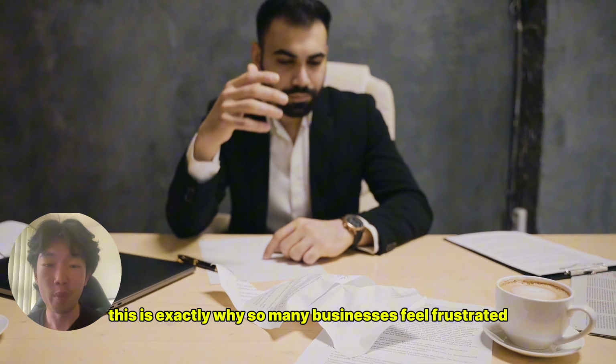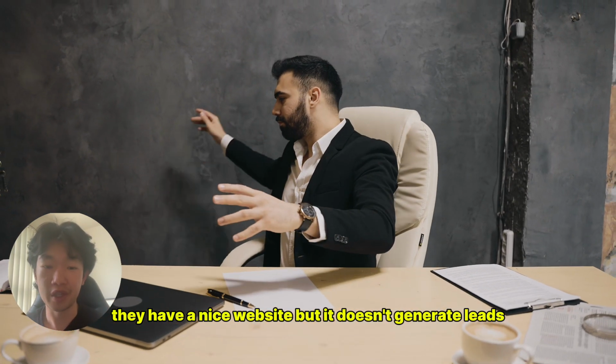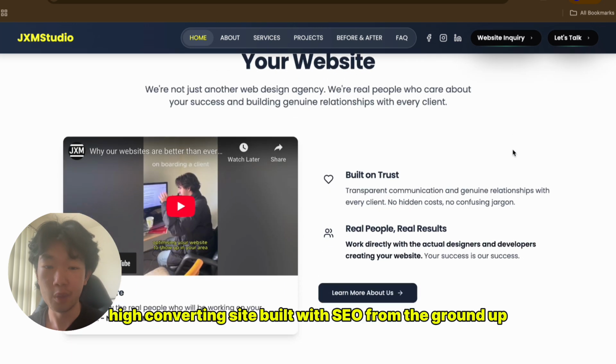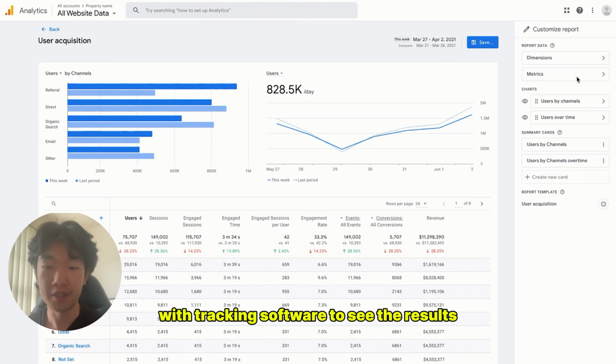This is exactly why so many businesses feel frustrated. They have a nice website, but it doesn't generate leads, calls, or sales. At JXM Studio, we design and build a custom-coded, high-converting site built with SEO from the ground up and optimized for Google with tracking software to see the results.